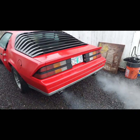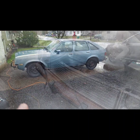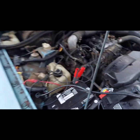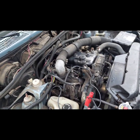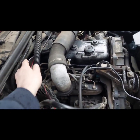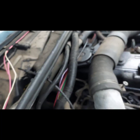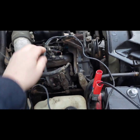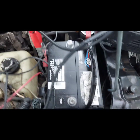Let him warm up for a minute. Now we can move the battery charger over to this guy. Yeah, so after going over some of the wiring with the seller, the previous owner said he was bridging power from the starter wire to the solenoid, and for whatever reason that was working, getting the glow plugs to work.